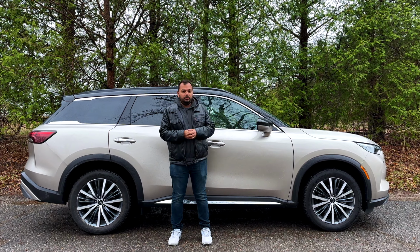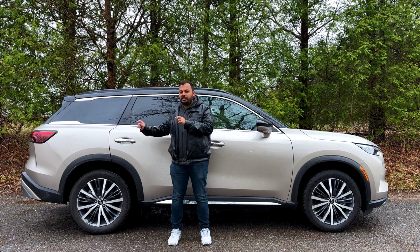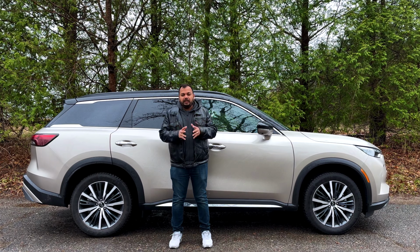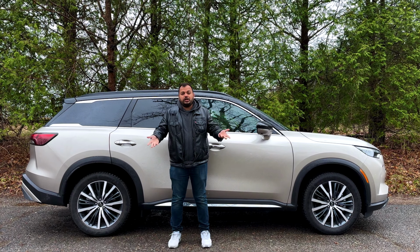The wheels are very beautiful. These are diamond cut 20-inch wheels, which look really good, and they are on a winter setup, so the profile is, I think, slightly higher than it usually would be. But overall the stance is very nice, and Infiniti has kept a very minimalistic theme, and I like that they haven't gone overboard with cuts and creases, which has been the trend in SUVs these days.